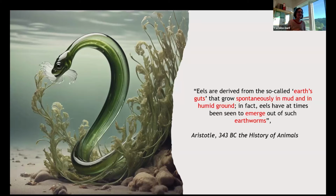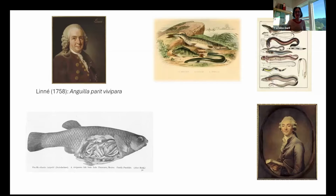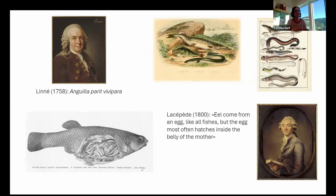In his own words, eels were derived from the so-called earth guts that grow spontaneously in mud and in humid ground. In fact, eels have at times been seen to emerge out of such earthworms. And so the mystery persisted for hundreds of years. During the 18th century, the eel was thought to be viviparous, meaning that it bore its young. They thought that eel came from an egg like all fishes, but the egg most often hatched inside the belly of the mother. Now, why did they think this?